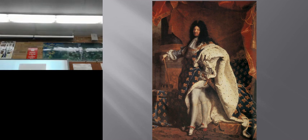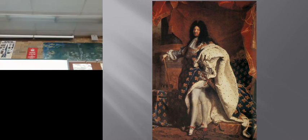Good-looking picture of Louis, isn't it? Famous portrait of Louis. He's got some legs. He's 63 years old in this portrait, but he is still proud of his legs. He wants people to see him. You notice the red high heels, too? He was a little short, so he made those to compensate a little bit. But, oh, he owns it.